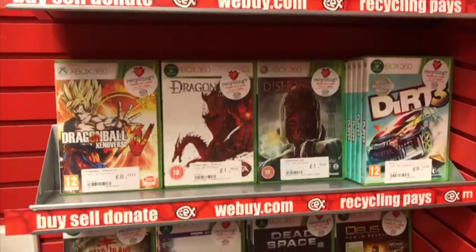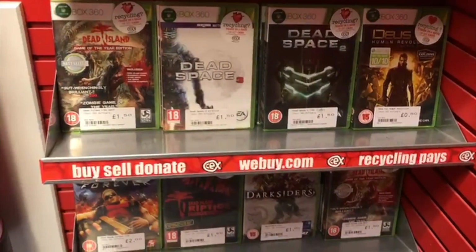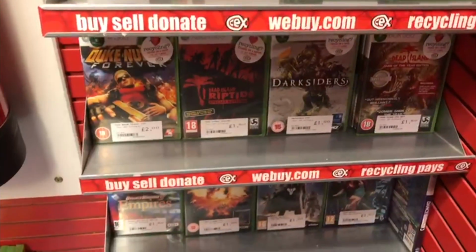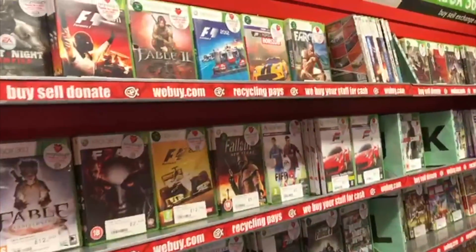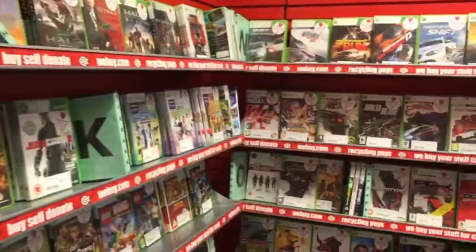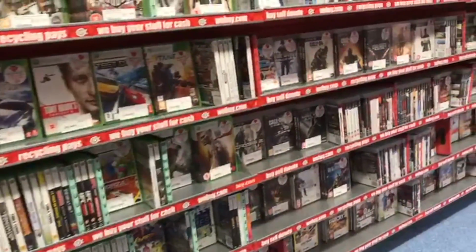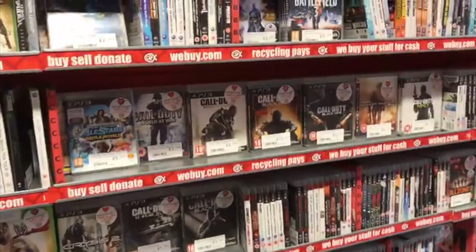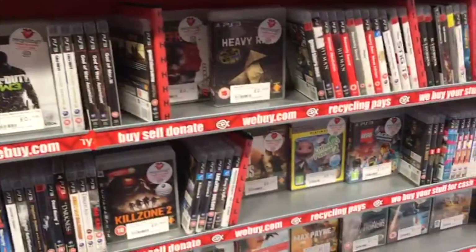The Nottingham store, there's a small CEX in Nottingham. There's actually two, but the smaller one tends to have a really good selection of PSP games if you live in that area. Now 360 again, great time to buy 360 games, great time to buy PlayStation 3 titles. Major price drops, but again, nothing jumped out here.